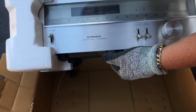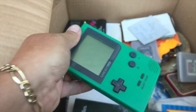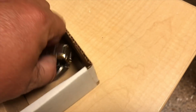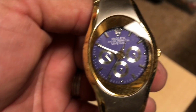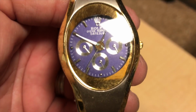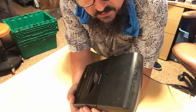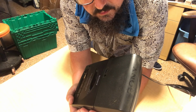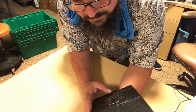Okay, that's pretty cool. Stereo tuner, this is very cool. Check that out, little Game Boy. Love that action, and some Game Boy games. Okay, I was outside in the dark. I didn't see what that says right there. See what that says? This dude's a tripper.